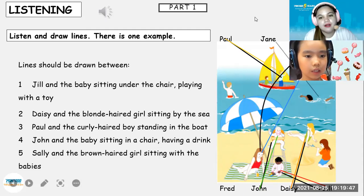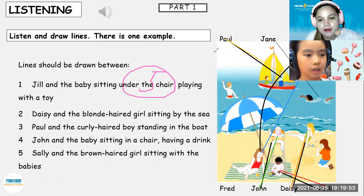Okay, so it means you got all the answers correct. Okay, that is a total of 5 points, Akiko. Very good.